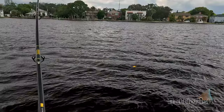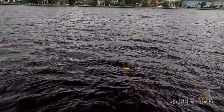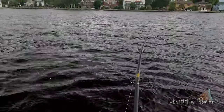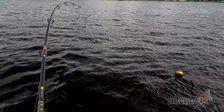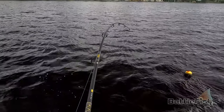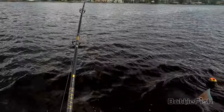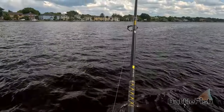Yeah, those darn crab traps, I knew they were going to get in the way. There's a whole mess of crab traps in that area. Okay, this could be it. I'm going to get around this crab trap. Damn crab traps.